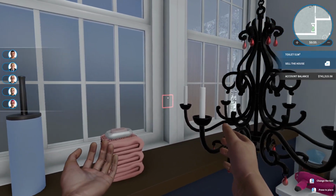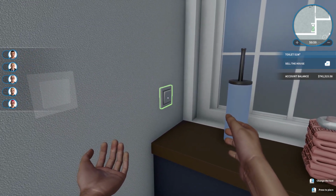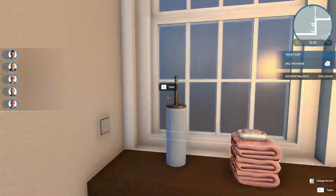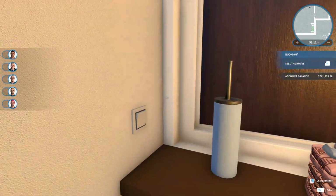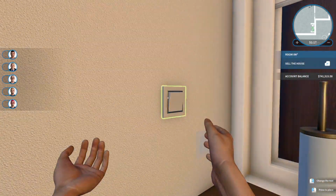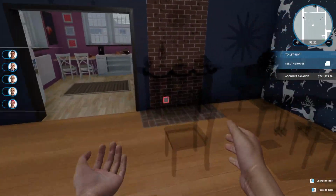I don't think it'll let you put it on the stables. What about the wall? There we go. And now we put it outside. Should we put it on the back of the cabinet? Yes. I don't know if it's gonna let you do that though. No, it won't let me. Okay, you might have to go outside to do that. Too much furniture in the way.